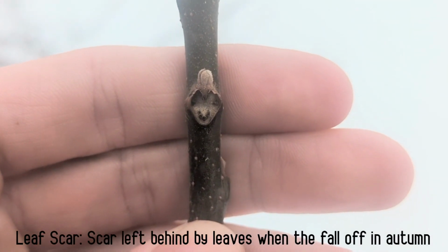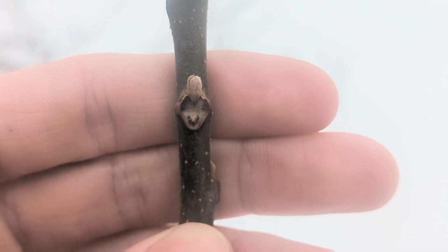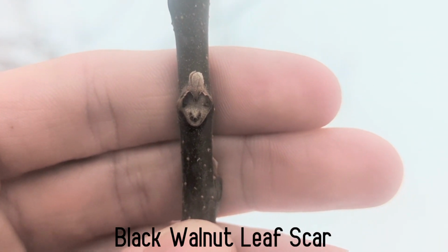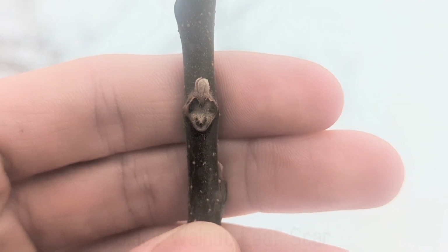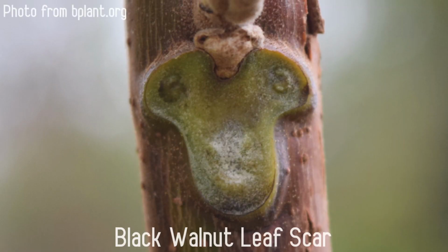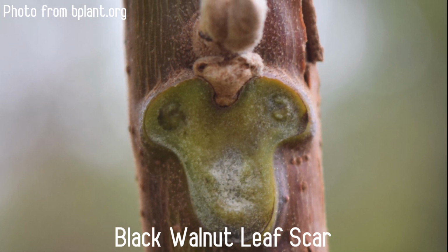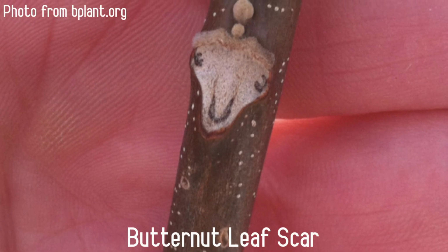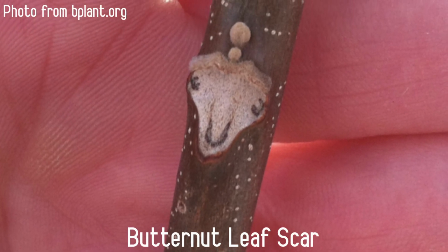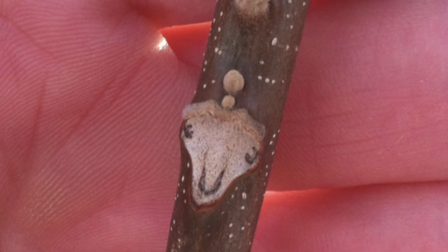The leaf scars, usually found near the buds, can be used to tell the two apart. To many, the scars look like the face of either a goat or a monkey, and the location of the eyes and the presence of fuzz can differentiate them. Black walnuts have a deep notch at the top of their scar, more centered eyes, and if there is any fuzz present, it's in the notch. Butternuts have no distinct notch at the top of their scar, the eyes are strongly pressed against the sides of the leaf scar, and there is a line of fuzz along the entire top.